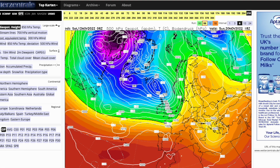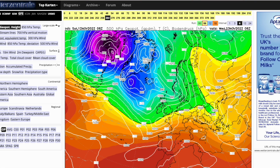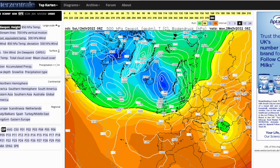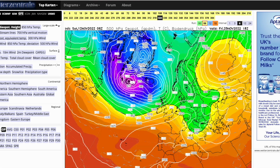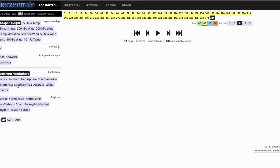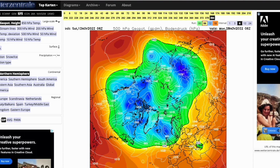Again, that high pressure continues there, eventually getting pushed away around day 10, and we get very unsettled. But that high pressure never moves away, and all the way to 384 hours, you can see we've still got higher pressure towards Svalbard, up towards Scandinavia, and generally over the Arctic. You look at the Northern Hemisphere view, plenty of blocking there. So, again, this is not producing anything cold for the UK, I must emphasise that, but the blocking pattern remains. We're still seeing this up there.